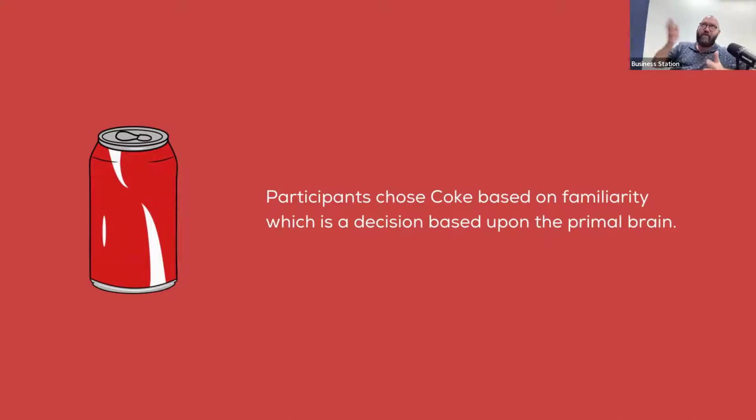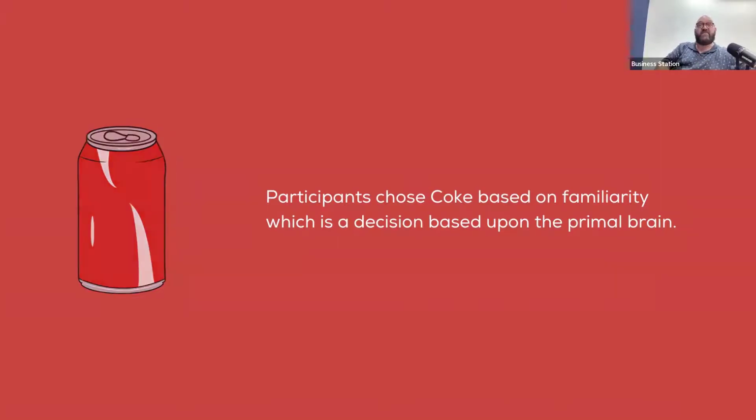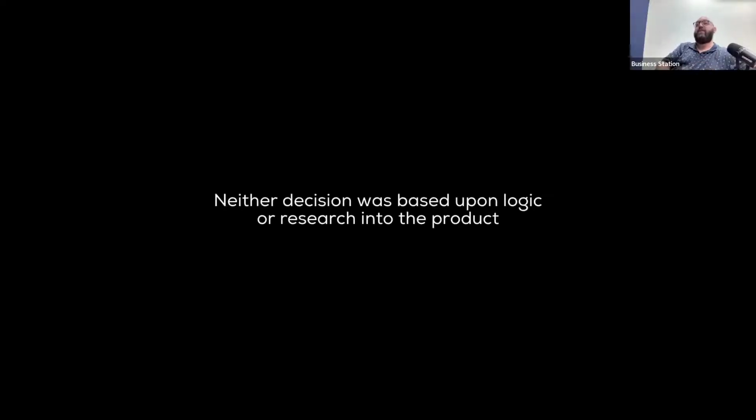So if we're making both of these decisions from the primal brain, it goes to tell you that we can have some kind of control over decisions that people make based upon appealing to the primal brain. It seems to be where most of these decisions are being made, and that's all due to emotion. Neither of the decisions that were made were based upon any sort of logic of thinking through. We can make up some logic and say, oh, well, the reason why they chose it was because it was more full of energy and it had more sugar in it.